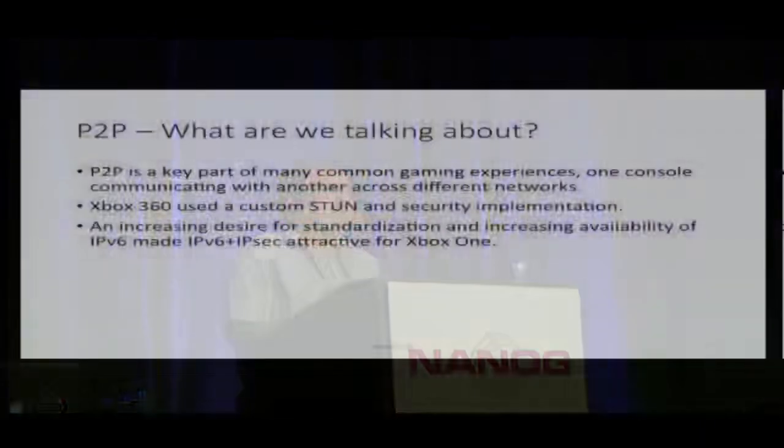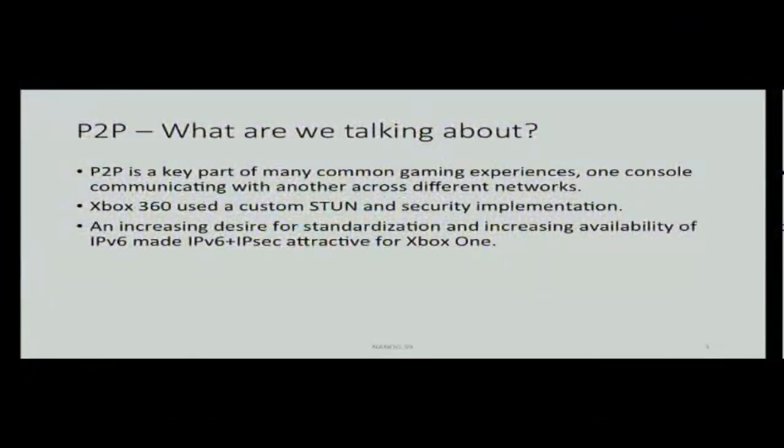So when I say peer-to-peer in the context of Xbox One, it's generally one console communicating directly with another. You can think of a synchronous gaming experience, conventionally like I'm fighting someone, I'm shooting someone in this map, like Halo kind of thing. Xbox 360 used a custom STUN and security implementation. That's how peer-to-peer was offered with that platform. We did something different with Xbox One.